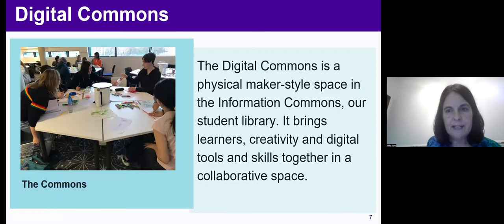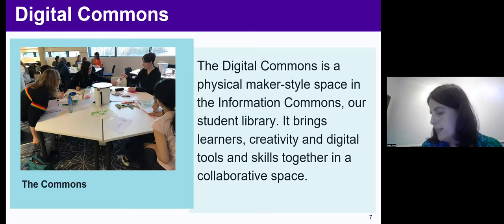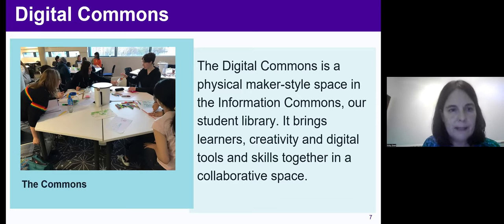So this is an image of the Digital Commons. As I've said, it's a physical maker style space in the Information Commons, and it brings learners' creativity and digital tools and skills together in a collaborative space. So we've been reimagining the Digital Commons as a makerspace, but with an ethos of keeping the focus on the commons. As you can see from this image, the main part of the room is filled with circular tables because we wanted to keep this ethos of collaboration, keep the commons at the centre, and the digital tools are located at the side of the room in breakout rooms.